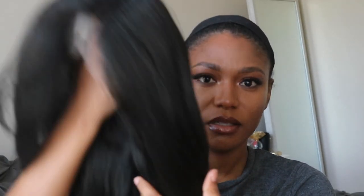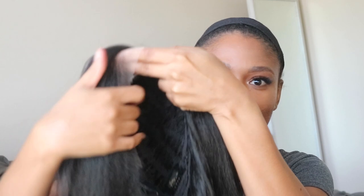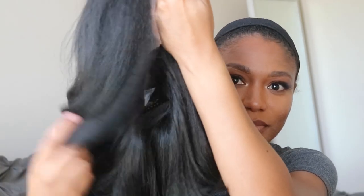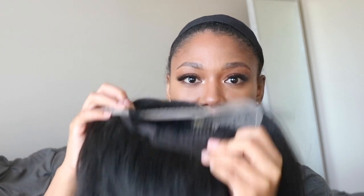Let me show y'all what this looks like out of the box. This is the lace. Those are the little curls in it. Try not to ruin the curls too much. Wig construction, standard. Two clips here on the sides, next to the ear tabs. You have a clip here in the back, and then there's also an adjustable strap back there, which you know we're gonna use.